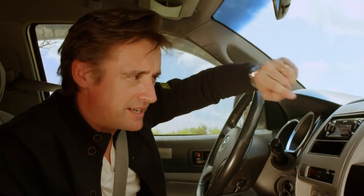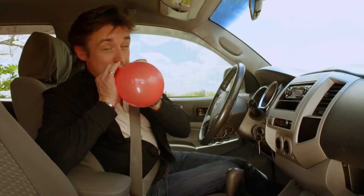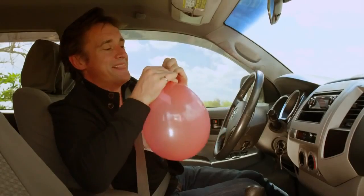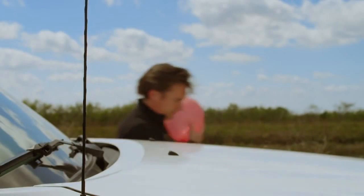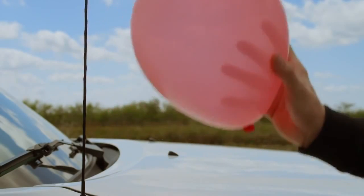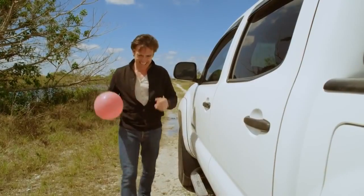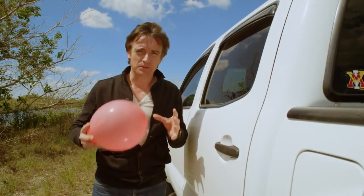Let me just prove to you that this is electricity making this happen. The static electricity I've built up on the balloon affects the radio too. See? Static. It is interesting, but no matter how effective or sometimes useful that method is, it isn't the real and actual sound of lightning.